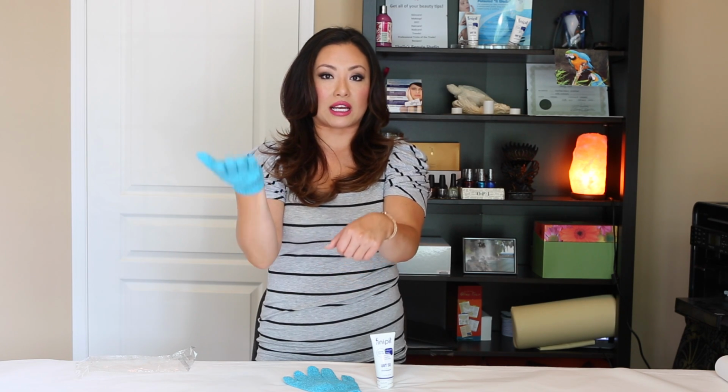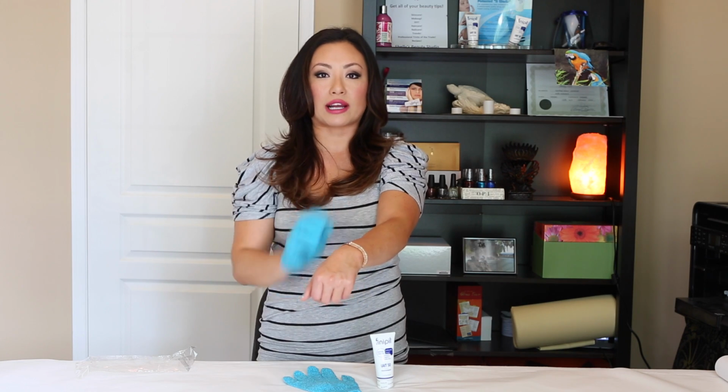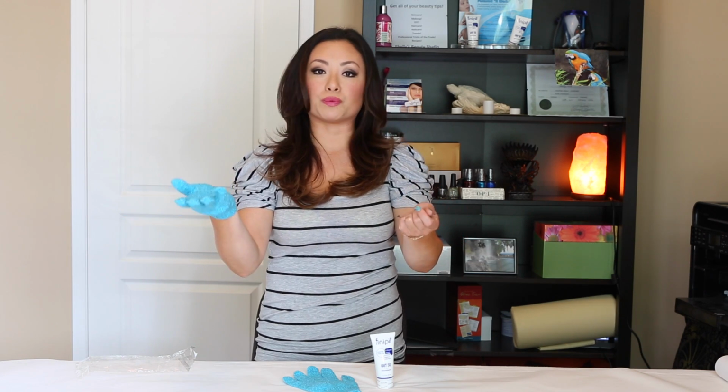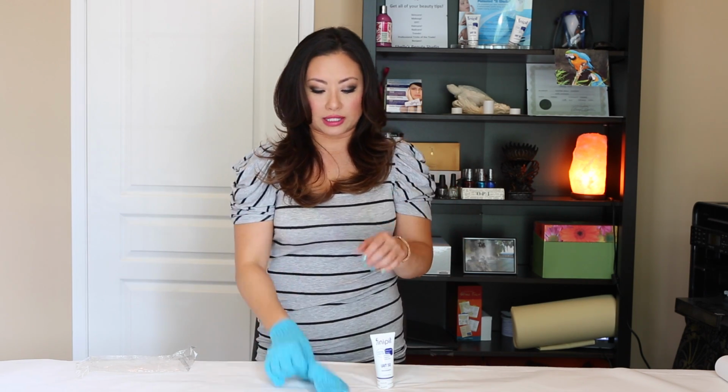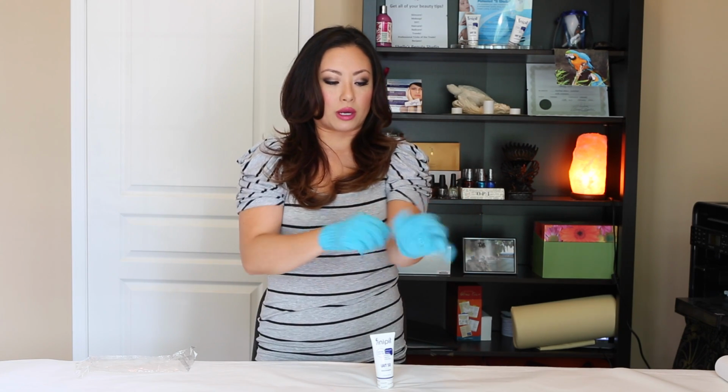Now, exfoliating, I would do it 3 days in a row before you wax, so you really make sure the hair is softened up and lifted and all the dead skin's off. You didn't miss any areas. For those of you that get ingrown hairs at home, you can exfoliate every day anyway, so you're already exfoliating. But if you don't exfoliate regularly, please exfoliate every day for 3 days in a row before you wax.